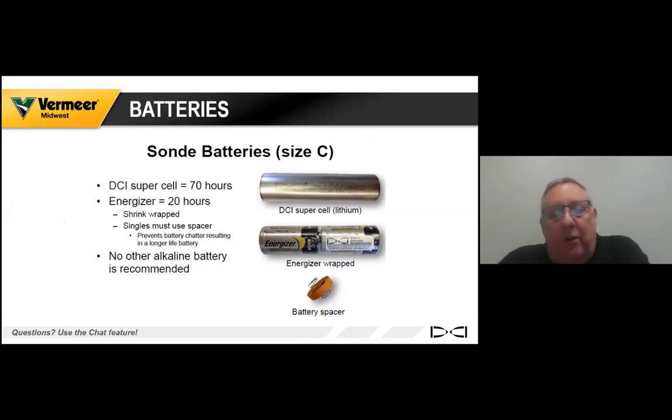If you're not getting the shrink wrap batteries, I really recommend getting a little spacer between the two batteries. The spacer will help keep the battery from chattering inside the housing. Your battery should fit snugly into the sonde, and the sonde should fit snugly into the housing. If the sonde housing is really loose, make sure you put some tape on the sonde so it's not shaking around inside the housing. It should be tight.